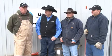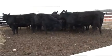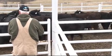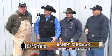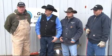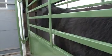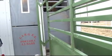Well, we've just got an Angus-based cow herd. We run around 1,500 cows usually. Try to keep 200-300 replacement heifers every year. We calve spring and fall, and we've been using Genex here to do all of our artificial insemination for the heifers in the spring and fall. And we've had real good results, and hopefully we continue to do that.